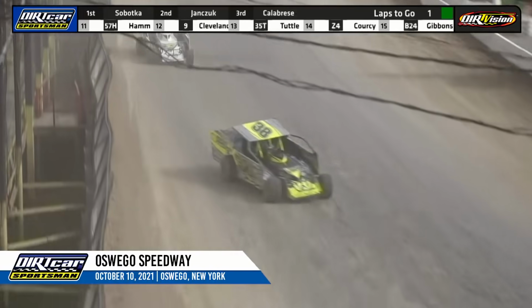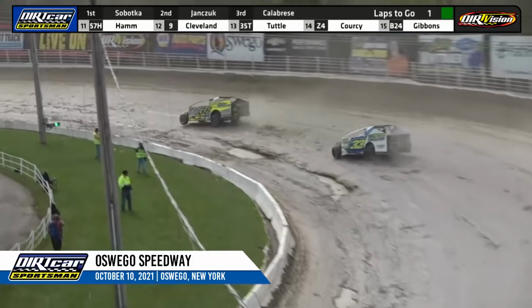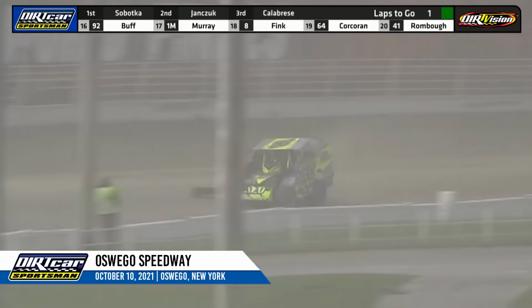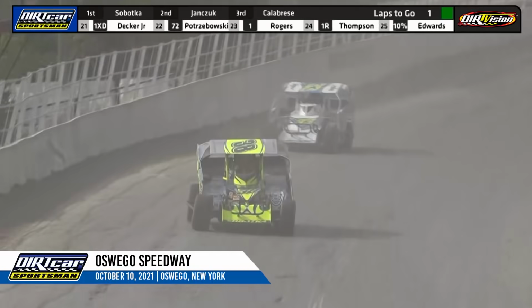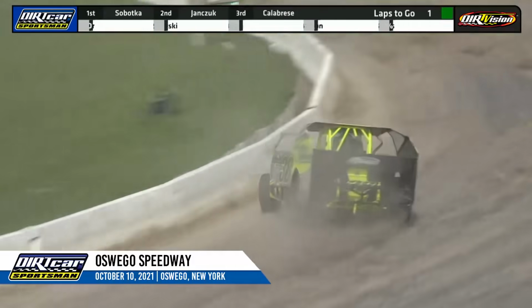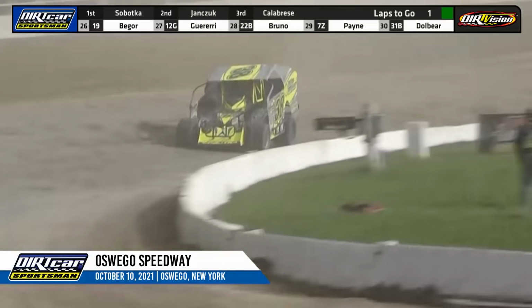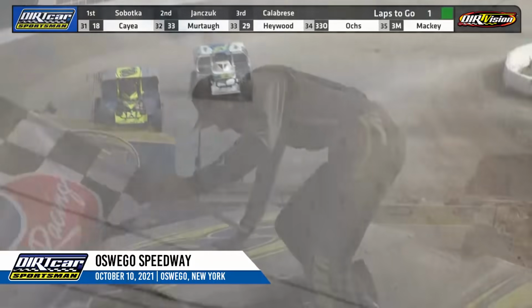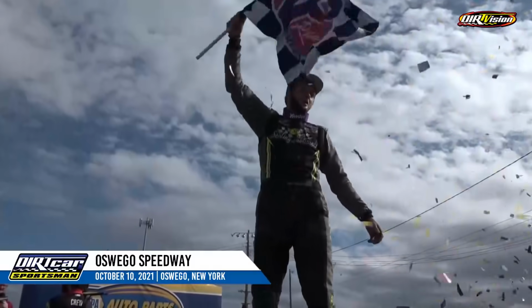Final trip around for Zach Sobotka into turn number one and two. The Parish, New York native has a two-car length advantage as they head down the back chute. Matt Jancic trying everything to close the gap. He's within three car lengths. He'll drive it deep into turn number three. Off of turn number four, ladies and gentlemen, Zach Sobotka has done it at Super Dirt Week. Zach Sobotka takes the Chevy Performance 75.